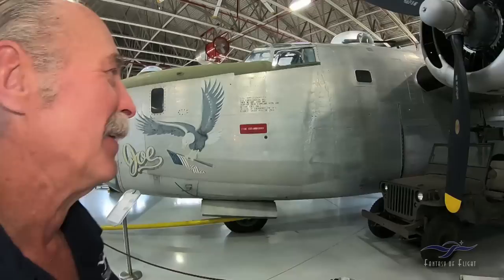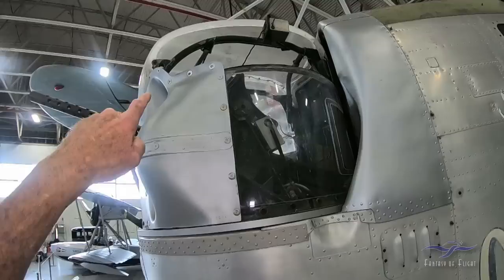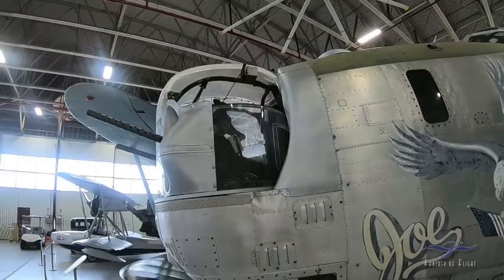There are a couple of ways to get in, as I remember. I hope there are no big spiders in there. We've loaned out a piece of plexiglass to the guys working on the Collings Foundation airplane. We took that out. They're going to make some new glass and probably make us one as well.